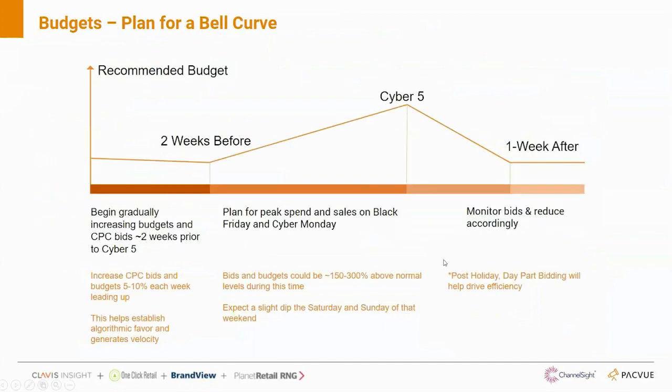Speaking of budgets and planning, make sure you're planning for a bell curve before the Black Friday, Cyber Monday start. 2 weeks before, you want to start kind of increasing your bids 5 to 10%. Plan for a peak during Black Friday and Cyber Monday of anywhere from 150 to 300% above normal levels. And then after the holidays, make sure that you're pulling back your budgets. That is also sometimes a common mistake, is that people don't adjust their bids after the holidays and they wind up really spending a lot of money.